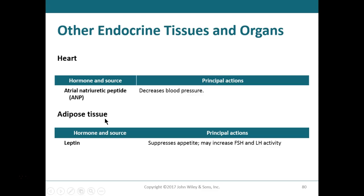And adipose tissue or fat tissue releases a hormone called leptin, and leptin helps to suppress our appetite so that we don't feel hungry. This is something that has been explored by several drug companies for weight loss over-the-counter products.